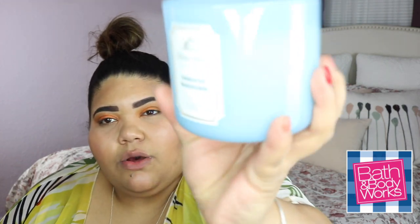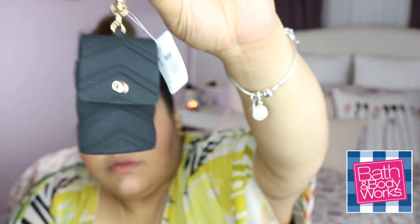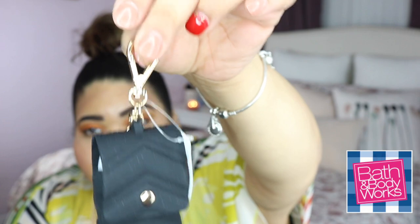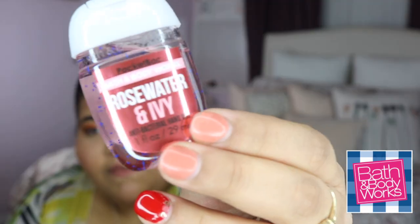And then the last thing I got was another candle. And it was the Endless Weekend. Again, this is to put on your little purse or something. This thing is so adorable. I love this. And I just got my favorite scent.